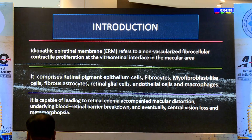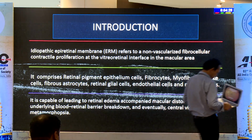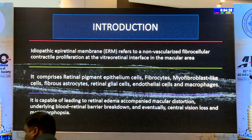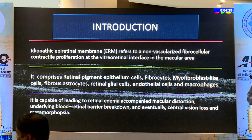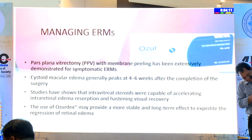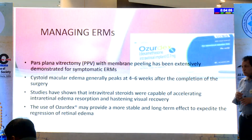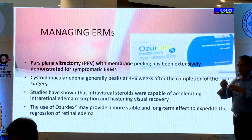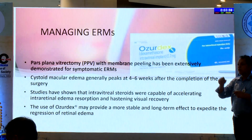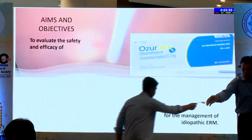As I told earlier, ERM is a non-vascularized fibrocellular contractile proliferation. It is comprised of RPE cells, fibroblasts, and myofibroblasts, and it can lead to retinal edema, macular distortion, blood retinal barrier breakdown, and central vision loss or metamorphopsia. The gold standard for managing ERMs has been pars plana vitrectomy with epiretinal membrane peeling and ILM peeling. Meta-analysis of ERM shows that cystoid macular edema generally peaks at 4 to 6 weeks after surgery. Studies have also shown that intravitreal steroids can accelerate intraretinal edema resorption and hasten visual acuity recovery. Ozurdex is a stable, long-term option to expedite the regression of retinal edema.